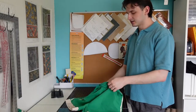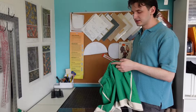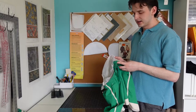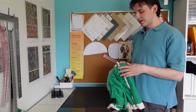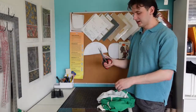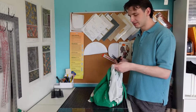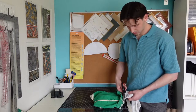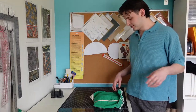And as I said also when I was trying them on, I'm going to be cutting out this net lining piece just because it is quite uncomfortable and just doesn't fit well. The shorts will fit a lot better when it's not in there, so I'm going to go ahead and cut this out. Just being careful not to cut through any of the main swimsuit material or the pockets or anything. Alright, perfect. That's done with.